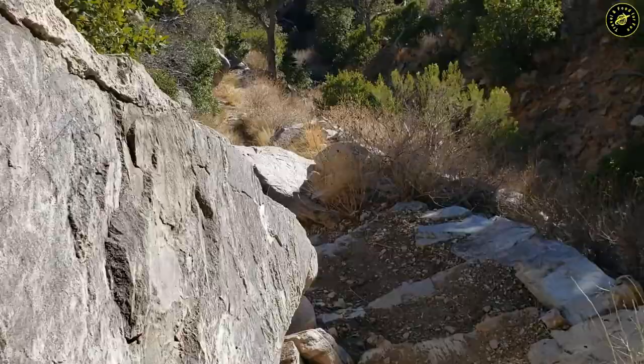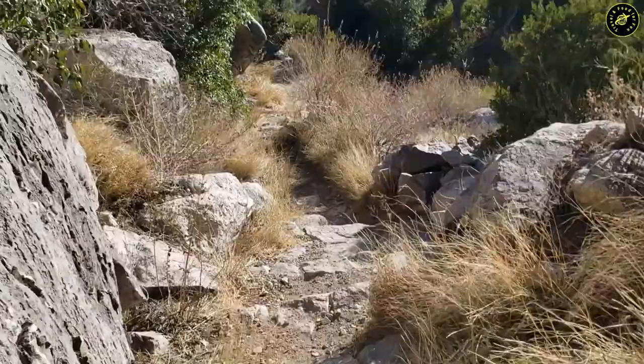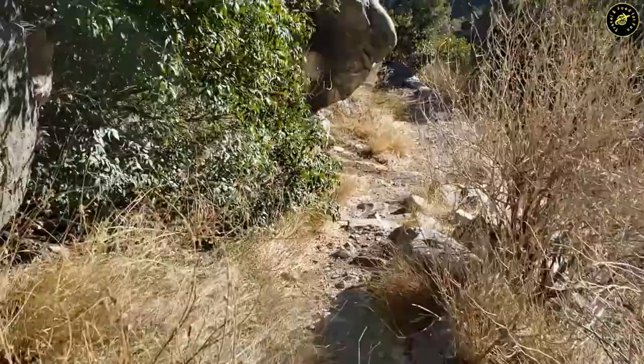So I'm heading back to the parking lot. It's a half a mile trip back, but it's gonna be easier this time because I'm just gonna go downhill. Coming up here was kind of tough.